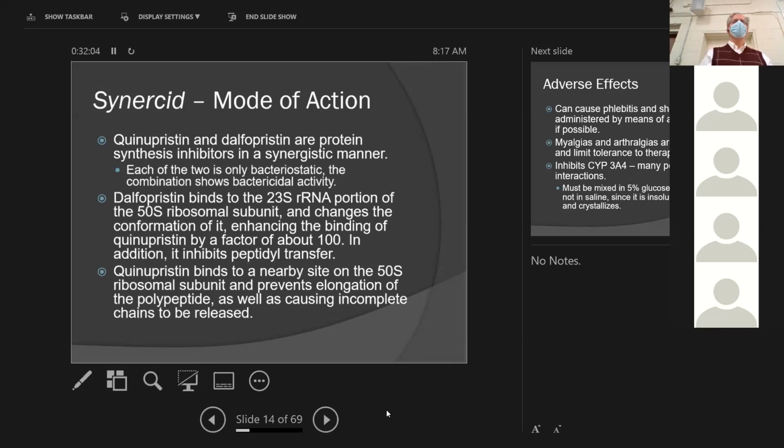So it's a protein synthesis inhibitor. And if you combine the two drugs together, they are bactericidal. They kill the cell. They don't just stop its growth. That's why it's synergistic. You put them together, you get a better result than you could have gotten with either drug by itself. Synercid. Streptogramins, quinupristin, dalfopristin.